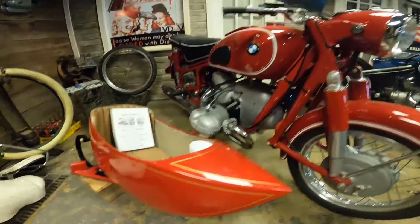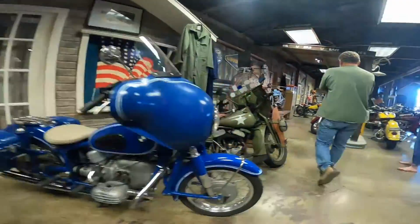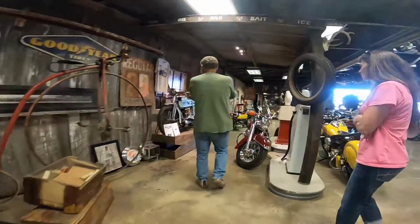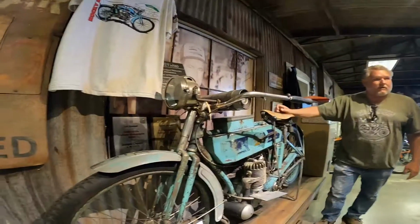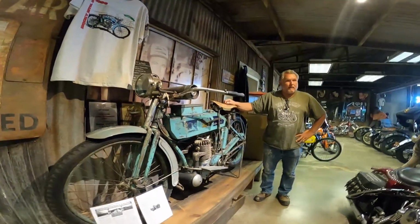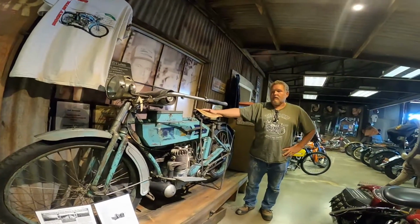Okay, another good highlight for you here. This is the rarest bike we have in here. This is a 1914 Wood. I told you we had 250 manufacturers. The only one in the world sits right here. And it does run. 1914.